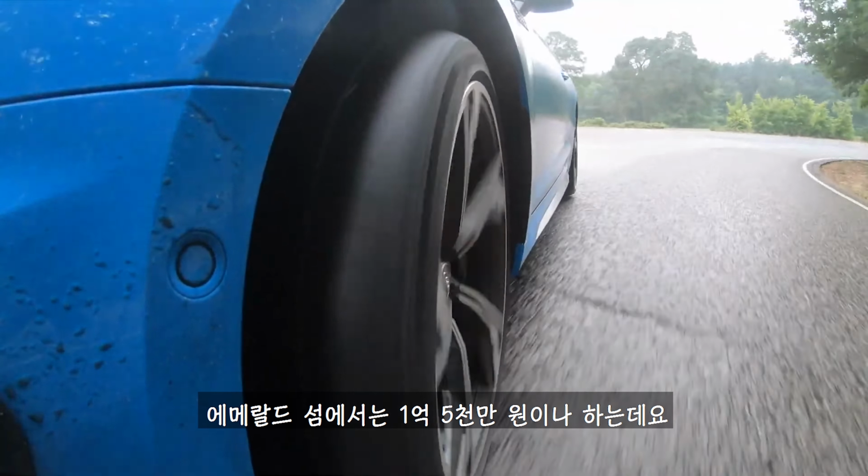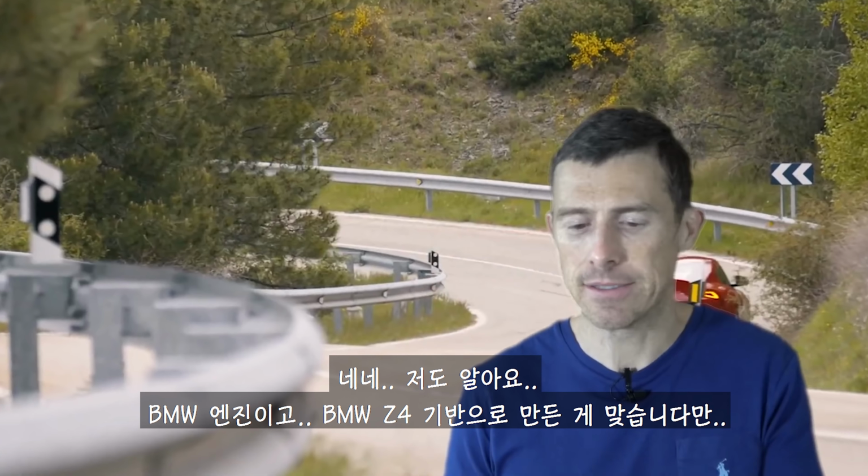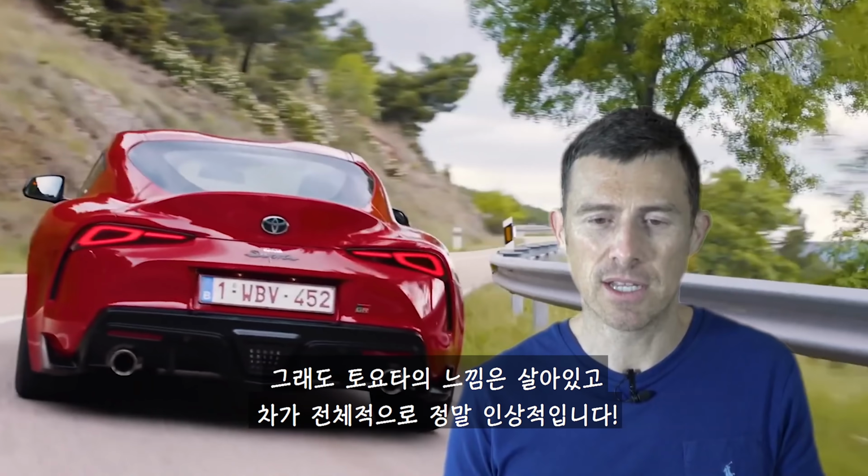The Toyota Supra is a great sports car. It's small, it's nimble, and it comes with a fantastic 3-litre straight-six turbocharged engine. I know, it's a BMW engine, the car's based on a BMW Z4, but it's still very Toyota-y, and it's brilliant. It's not perfect though, not if you live in Indonesia.